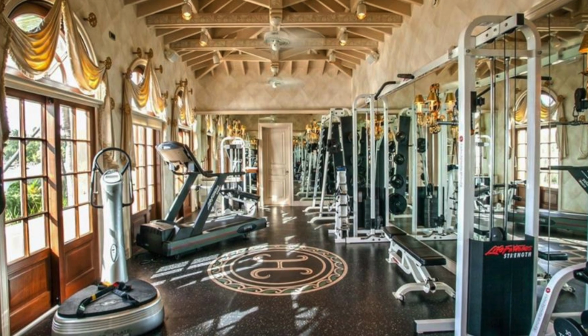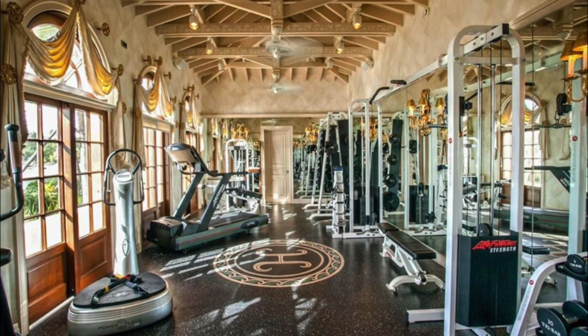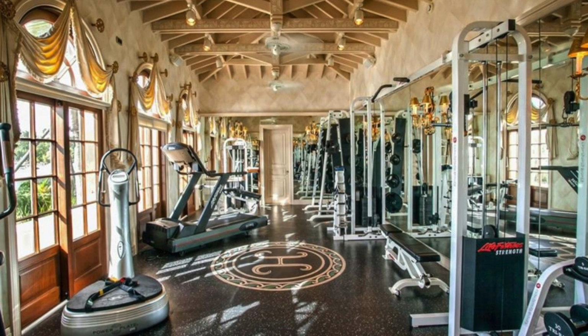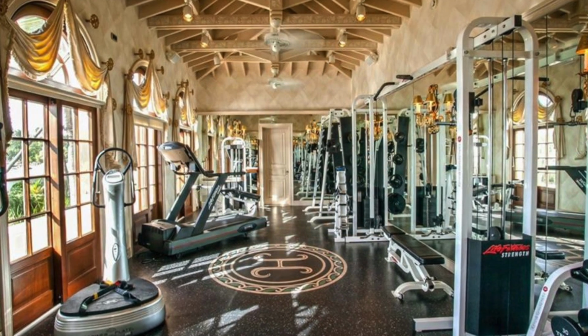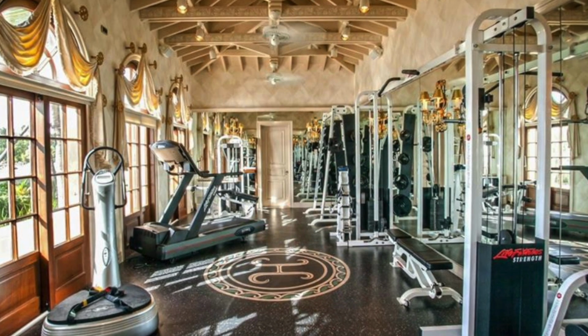Moving on, what opulent Oceanside escape is complete without a private gym? Fitted out with state-of-the-art equipment, it's got everything a fitness enthusiast could ask for. Meanwhile, the vaulted ceiling and plaster effect walls evoke a charming Mediterranean feel in the workout room.